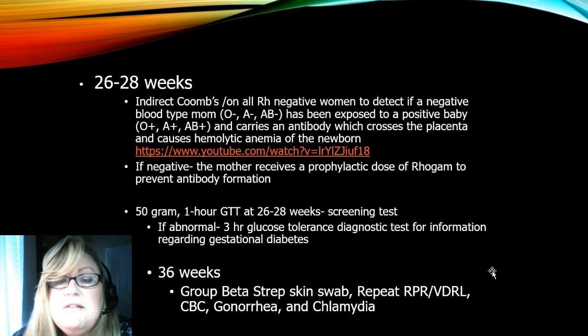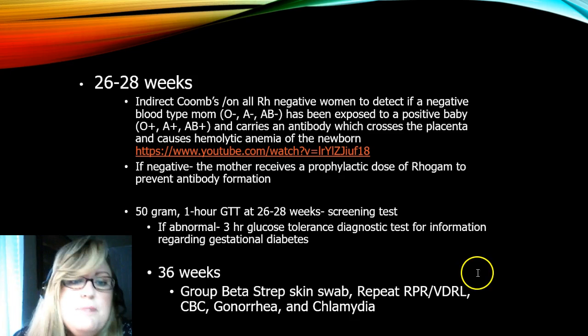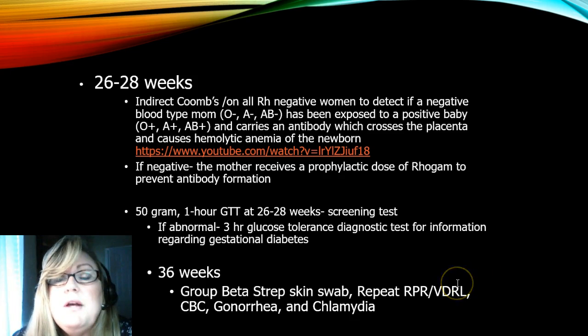We'll do a CBC just to make sure hemoglobin and hematocrit are okay, and obviously her white count and her platelets, because we know she's going in for delivery. And then we'll do another gonorrhea and chlamydia screen just in case she has been exposed, and we need to get her some additional antibiotics to clear that up before she goes into delivery.